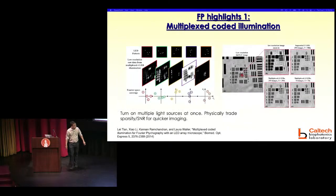I do want to take this time to highlight 3 examples of things that I thought were really interesting. So one is by Laura Waller's group. I think at that time Lei Tian was there too. I heard that Laura Waller is here. I don't know where she is. Oh, okay, somewhere. Someone is pointing. Okay, hi.